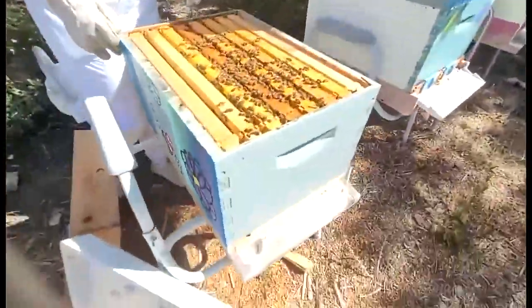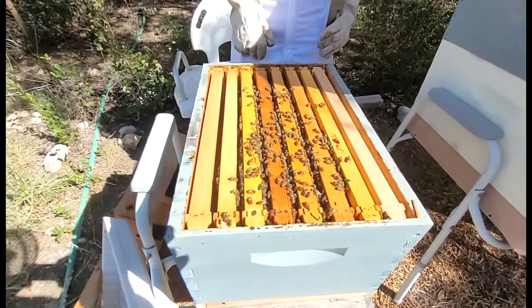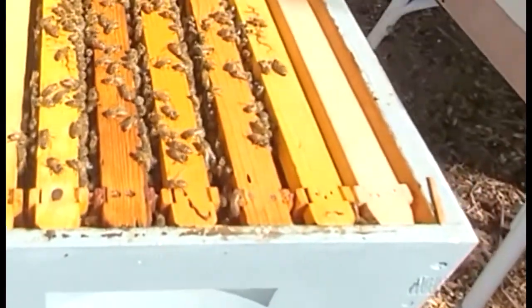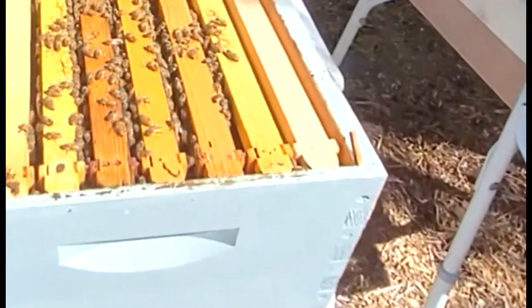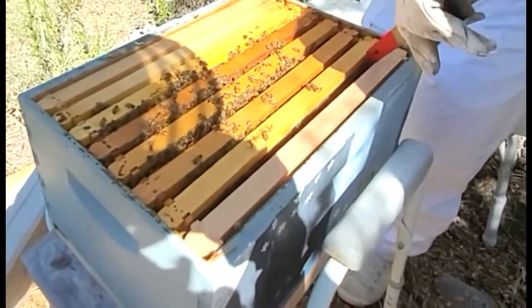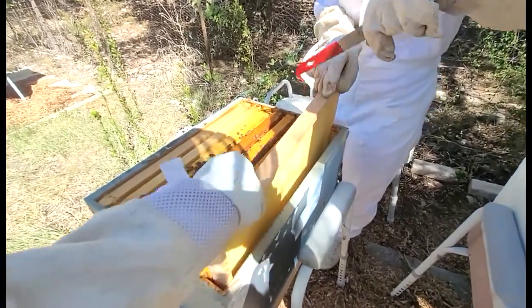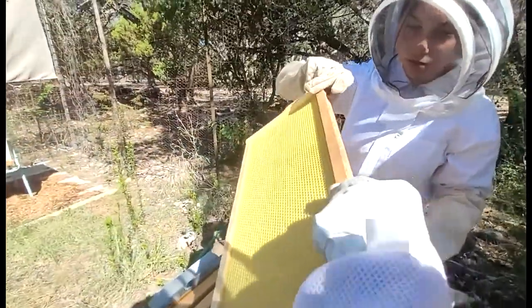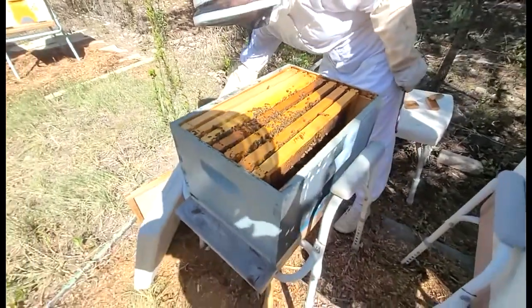So what we're going to do is start using our hive tool to dig down inside here. The first thing to do is to take out this frame where nobody is, so that'll give us room to work. How do I do that? You see this end has kind of got a crook on it? So use that for leverage. And if you pull up the side closest to you, I'll just grab this and pull it up with one hand. There's nothing on that frame, so we can just lean it down there with all those other ones.